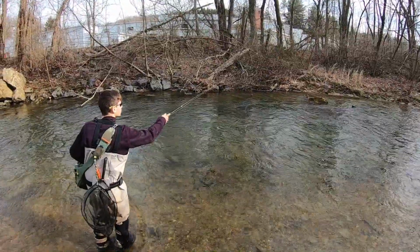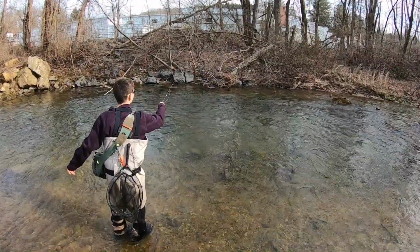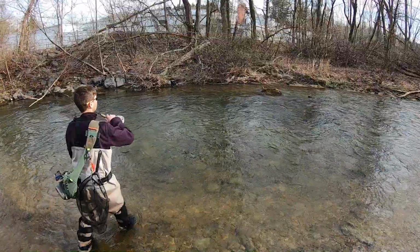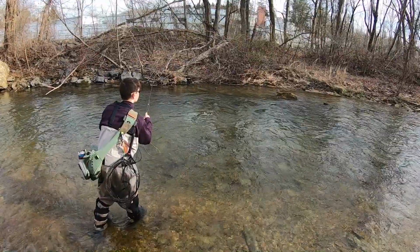It was a little bit windy, and whenever you're making a little bit further drift of the Euro rig, you can reach out like I am right here to combat the wind and lower your rod tip a little bit.